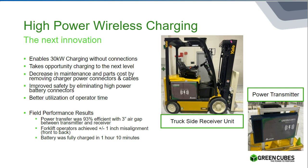And what you really see, the real value of this, is that it takes opportunity charging to the next level. Ultimately, it decreases maintenance and parts costs by removing the charger, power, connector, and cables. So these commonly do get damaged when they're used for charging. So it physically takes that out of the equation. And it basically improves not only the safety, but also the utilization of the operator's time.